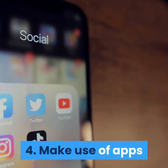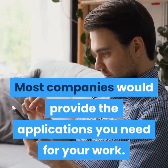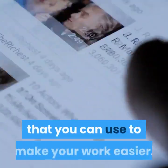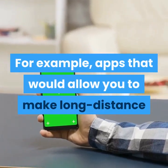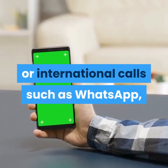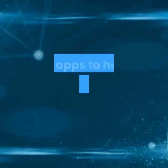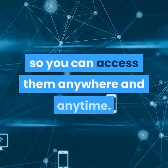4. Make use of apps. Most companies would provide the applications you need for your work. But if not, there are plenty of helpful apps that you can use to make your work easier. For example, apps that would allow you to make long-distance or international calls such as WhatsApp, Google Hangouts, Zoom, and Skype. Or apps to help organize and save your files to cloud storage so you can access them anywhere and anytime.